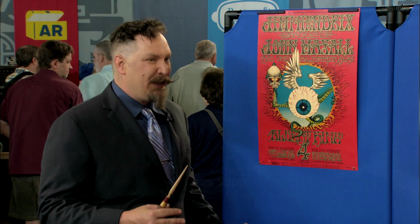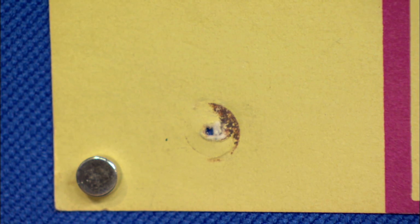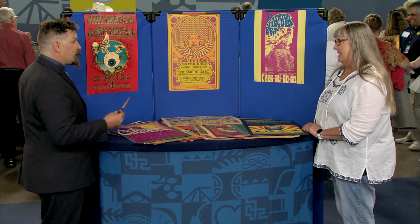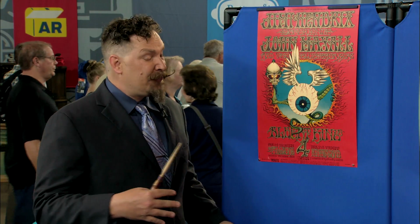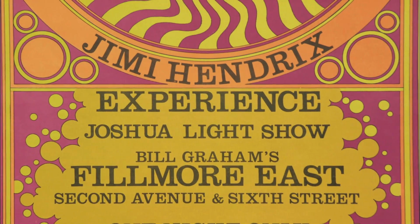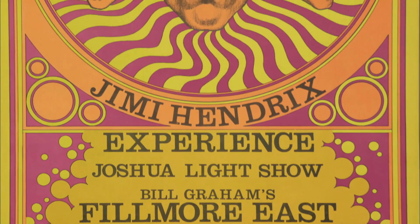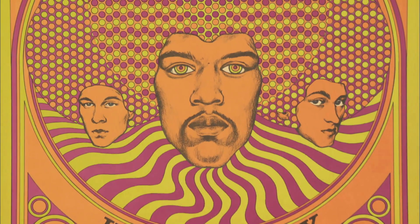With posters, condition is everything. You want to be in the best possible shape, and every pinhole, every tear, every tape mark lowers the value slightly. But the difficulty, especially with these concert posters, is the values are all over the place. Some sell for very little, some sell for a lot, and it depends not only on which concert, which artist played, but also, is it a first edition print? Is it printed before the concert, or is it printed after the concert? There are many different editions.